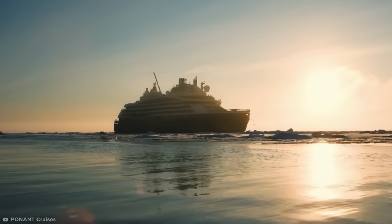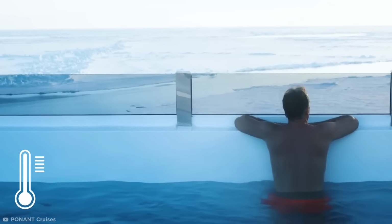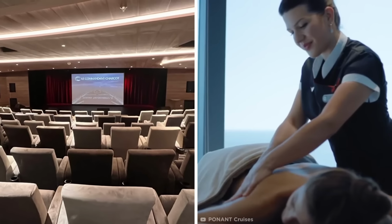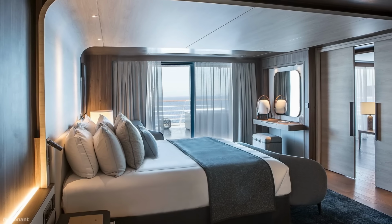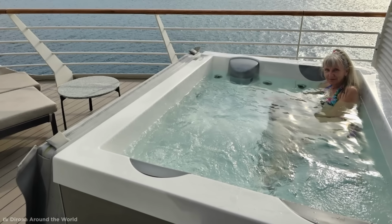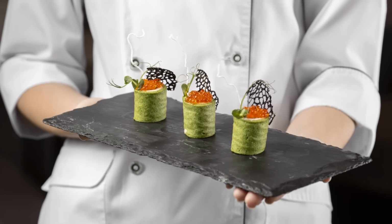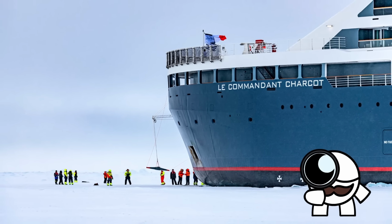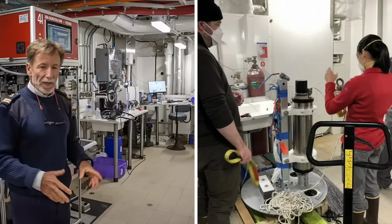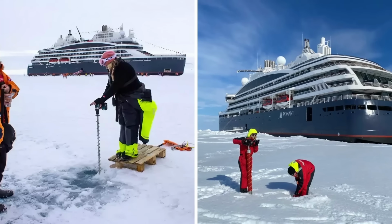Unlike most Arctic explorers, the passengers on this voyage got to indulge in heated swimming pools, a movie theater, a spa, and a restaurant created by the Michelin-starred chef Alain Ducasse. Furthermore, the ship's luxurious owner suite comes with a private hot tub, champagne on arrival, and a daily delivery of freshly made canapés. The ship does double as a genuine research vessel, and there are scientists on each cruise working in onboard laboratories and performing experiments in the wilderness.